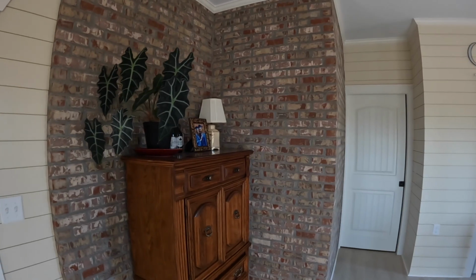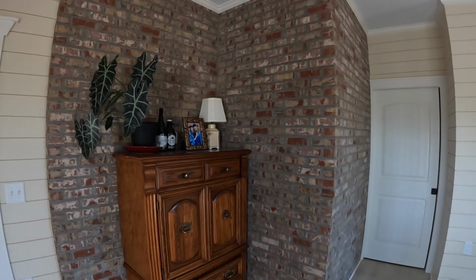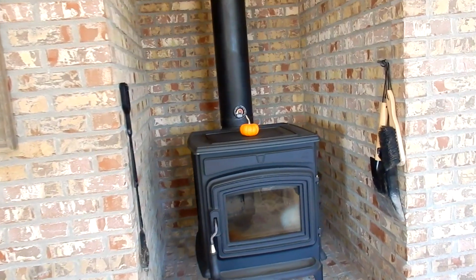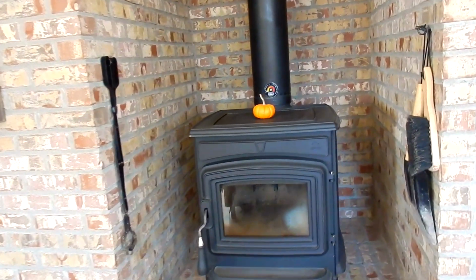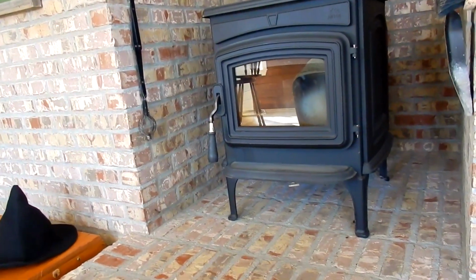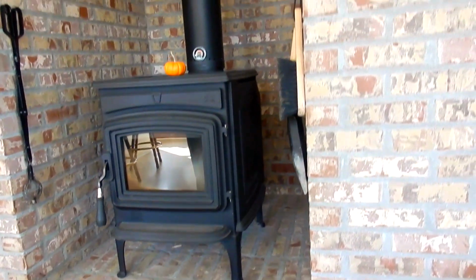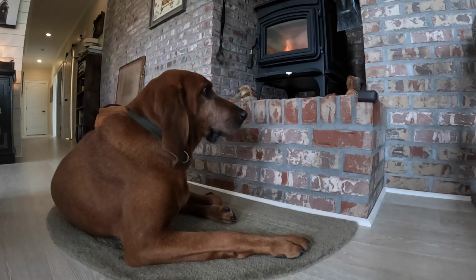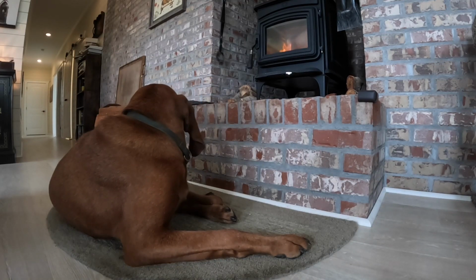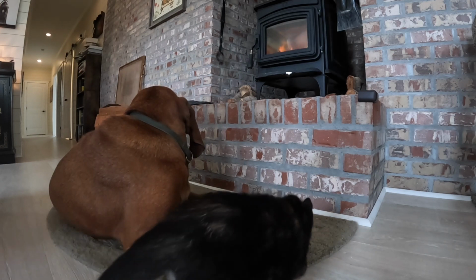So what happens is that thermal mass wall retains all the heat while the wood stove is running, and that wall is pulling in all that heat. Slowly, as the fire goes out in the wood stove at night after we go to bed, that thermal mass wall with all that heat retained will slowly begin to let that dissipate throughout the house and keep the house at a regulated temperature, so that it doesn't get so cold in here, and so that we don't have to turn our split units on to warm the house. The house will just stay fairly comfortable.